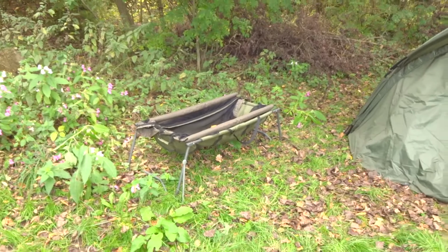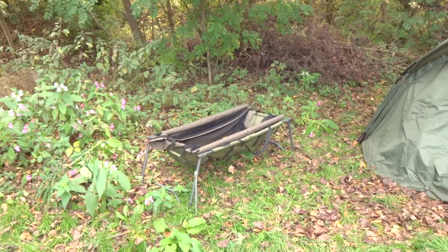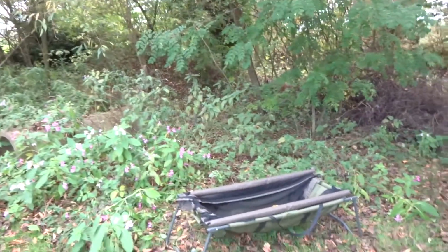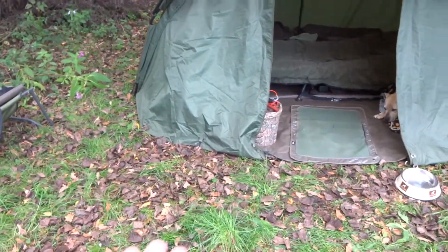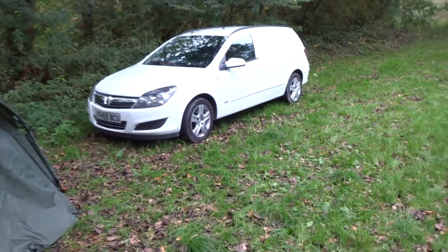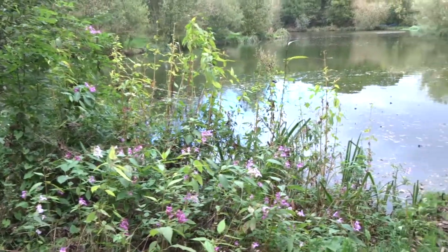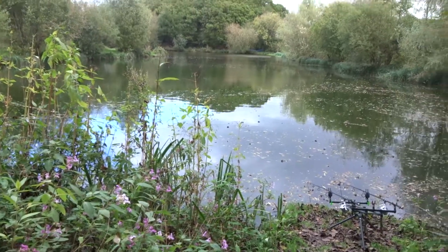I've got to sort out yet where I'm going to have my unhooking cradle, because I'm not going to get a very good picture there. I think it might end up where I have my cradle in front of the bivvy, or in front of the van, or down here in front of this lot, because I'll have to take a self-take at night time, and I want to take a decent picture in the daytime as well.